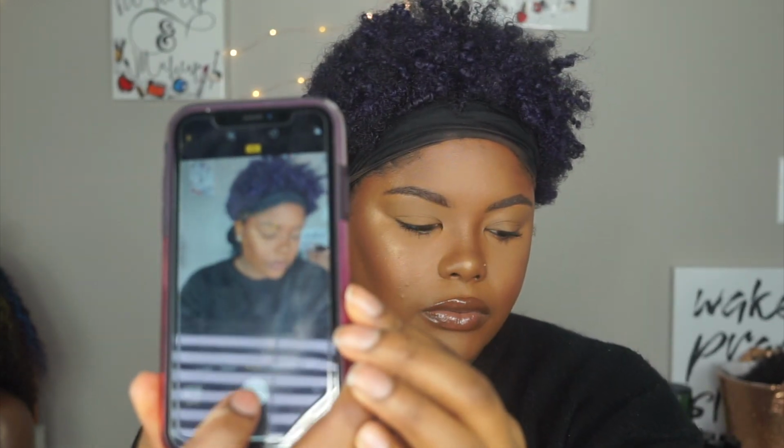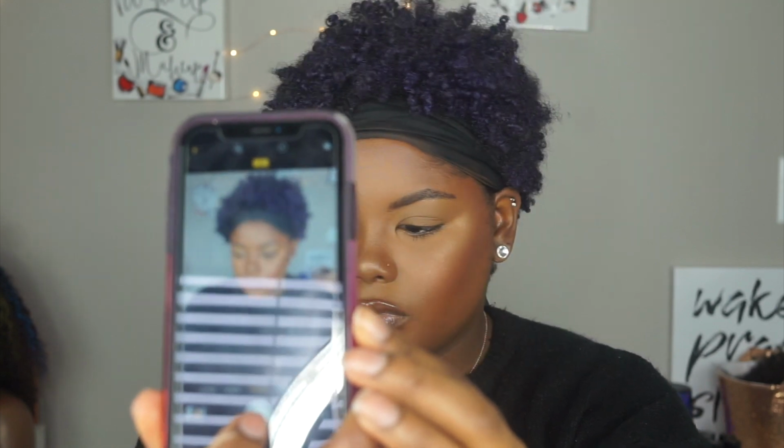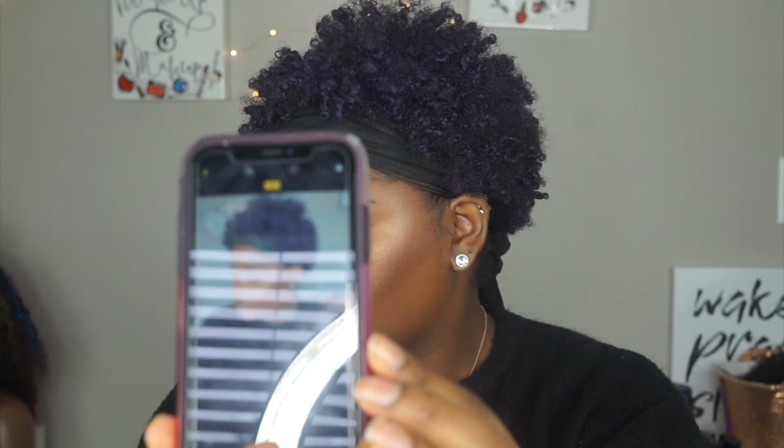So let's see. I have my camera, my iPhone. This is an iPhone XR, and I'm going to turn on the flash and take my picture as I normally do. It definitely does not have any flashback. I'll put the picture that I took right here. It does not have any flashback. I think it actually looks pretty good.